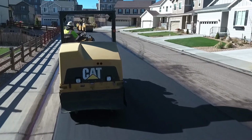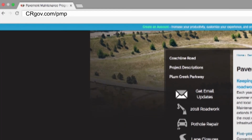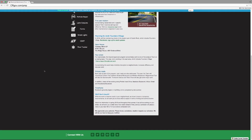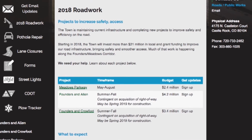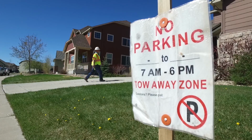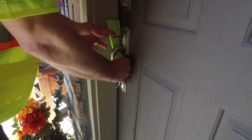To help plan your day around cone zones, visit crgov.com/PMP. There you'll find more information about the program, the 5-year rotation, and a current schedule. Plus, check your mailbox or front door. We'll make sure to let you know when we'll be on your street.